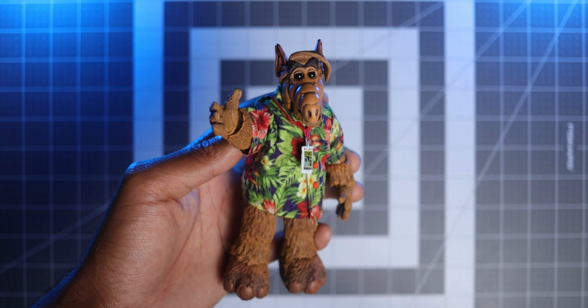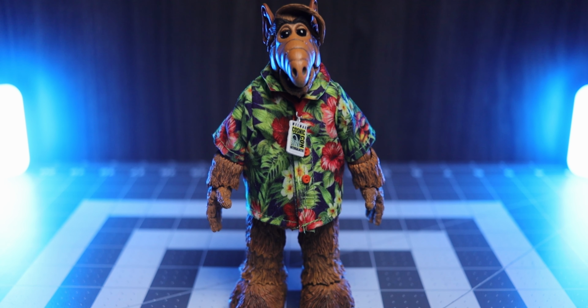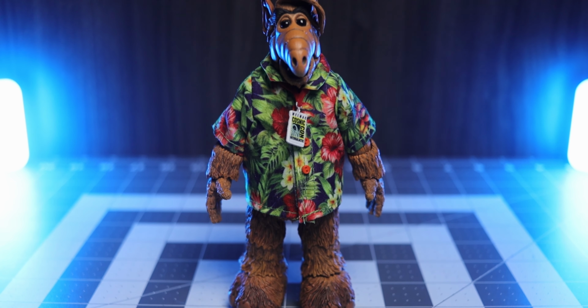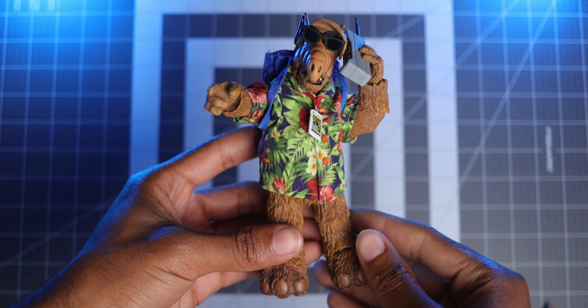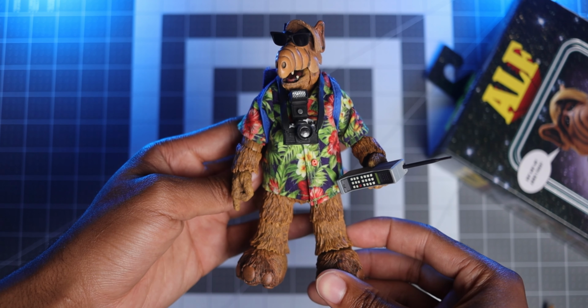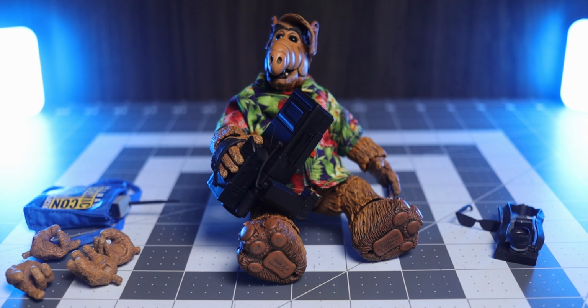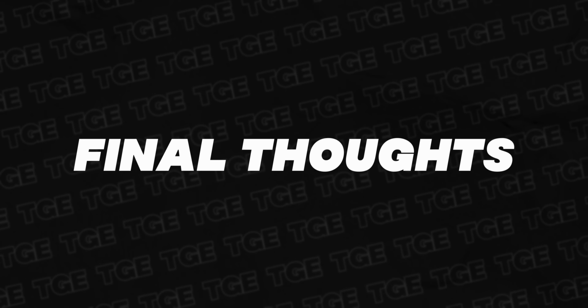Now, if you're curious about articulation when it comes to ALF, I will touch on it just briefly. He has all the same articulation points that we saw with the original release, which makes him super posable. You can get some really fun and creative poses with this figure that are awesome if you're putting him on display or you're looking to do some toy photography. Plus, once you throw the accessories into the mix, it makes the experience way more fun.